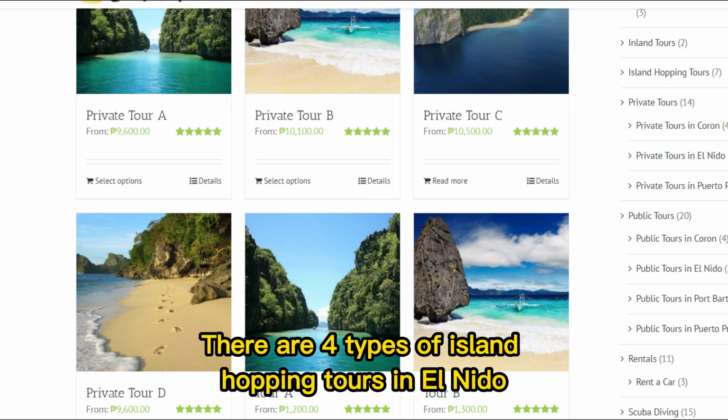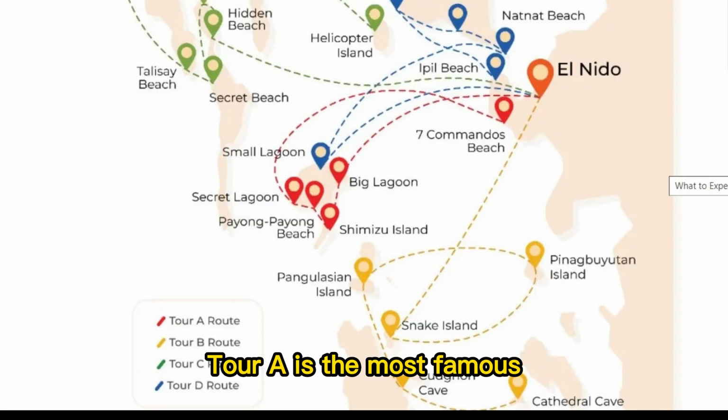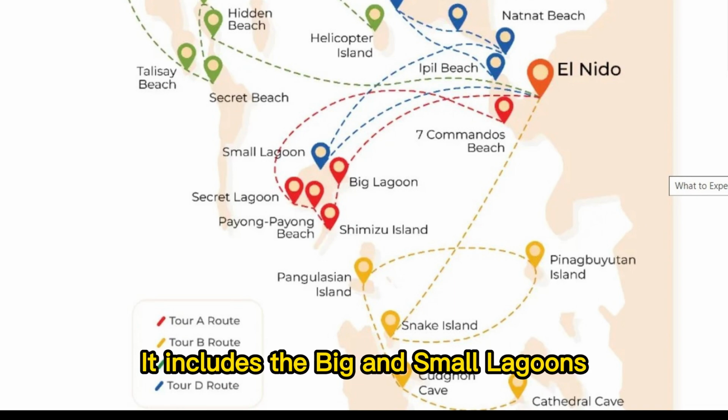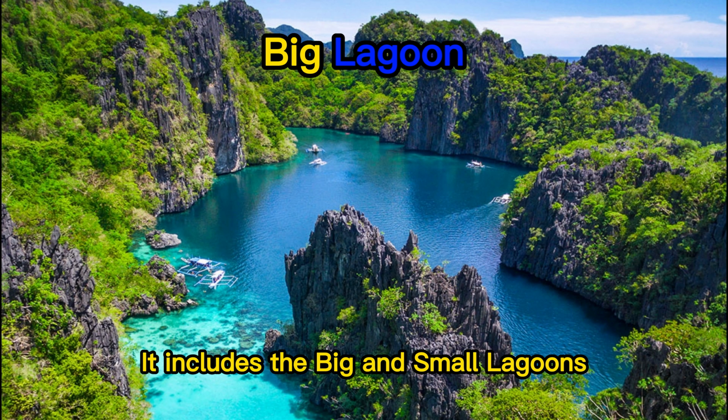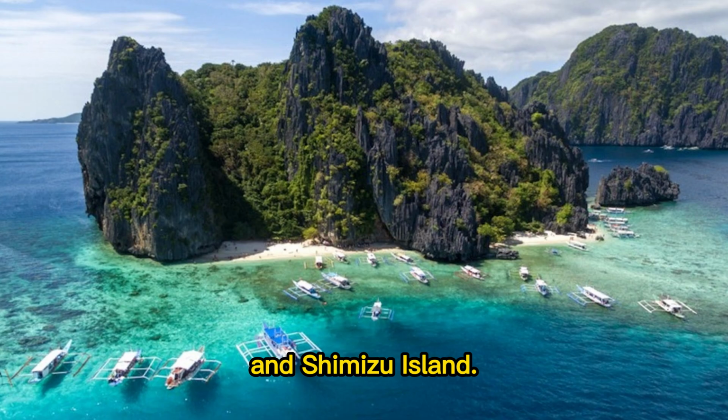There are 4 types of island hopping tours in El Nido. Tours A, B, C, and D. Tour A is the most famous. It includes the Big and Small Lagoons, the Secret Lagoon, 7 Commando Beach, and Shimizu Island.